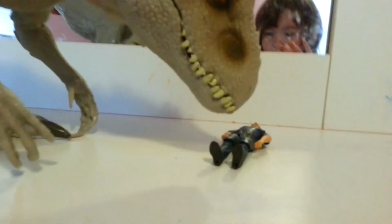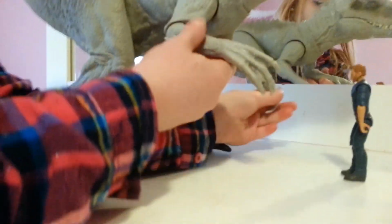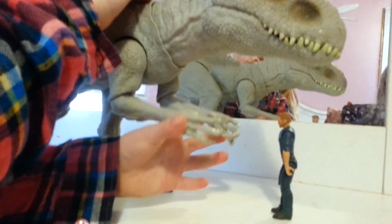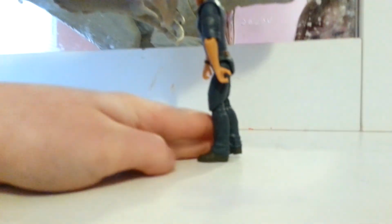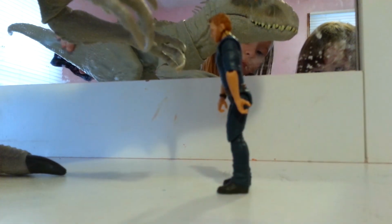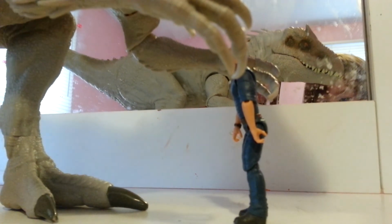Ow. Okay, so now let's slash him up. Okay, let's make sure it's Owen size. There he goes. He just grabbed Owen. Let's try it again. Get it up so we can see it all. Can't get it so close.